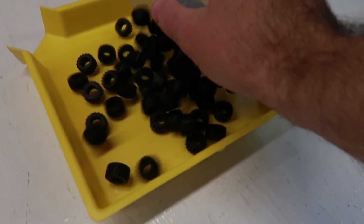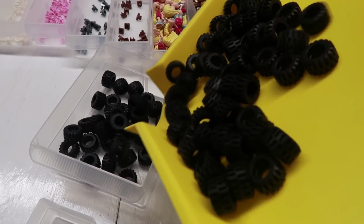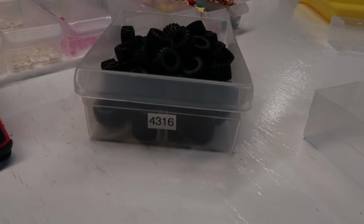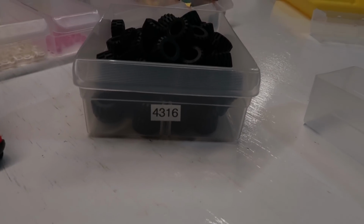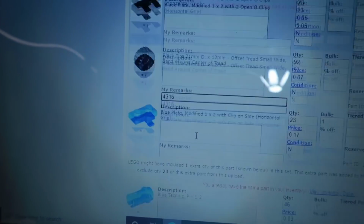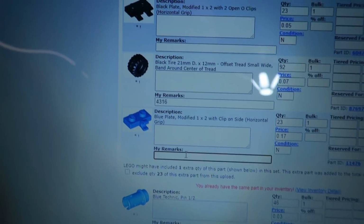Here we go. See if I get 100% on this. Oh, got a 98. So I know a lot of you that watch this channel have watched me for a long time, you know how to do this, but for those that don't, 4316 is where that went. And then my remarks of this part out page, I put it in right there. So once I hit upload, that will have 92 of those tires in that drawer.